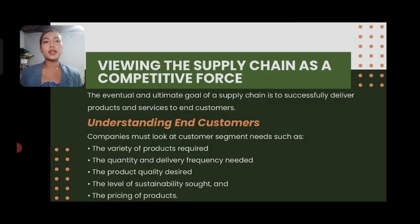Viewing the supply chain as a competitive force. Traditionally, to meet customer service requirements, firms along the supply chain might simply load their retail shelves, warehouses, and factories with finished goods. Today, though, this strategy would ultimately lead to inventory carrying costs and product prices so high that firms would no longer be competitive.